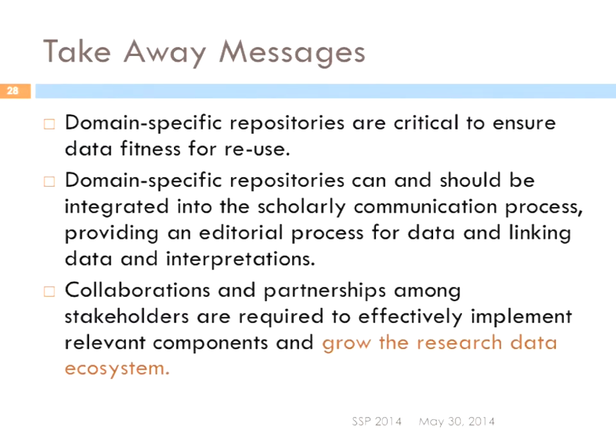So my final takeaway messages that I would like you to remember from this is that domain-specific repositories play a critical role in the research data ecosystem. They can ensure that data remain fit for long-term reuse. They should clearly be integrated into the scholarly communication process because they can provide editorial processes for data and linking data and interpretations in the published literature. And collaborations and partnerships among the various stakeholders are really required for us to effectively implement relevant components and grow the research data ecosystem. Thank you.